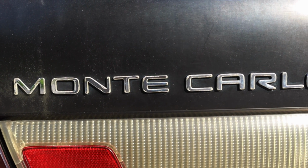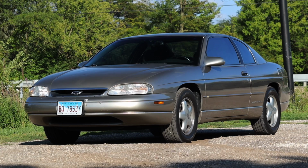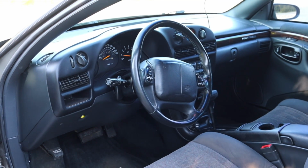So some people were upset that it was front-wheel drive. This is the first generation of the Monte Carlo to be front-wheel drive, and the second to last generation of the Monte Carlo at all. With that out of the way, let's talk about the interior.